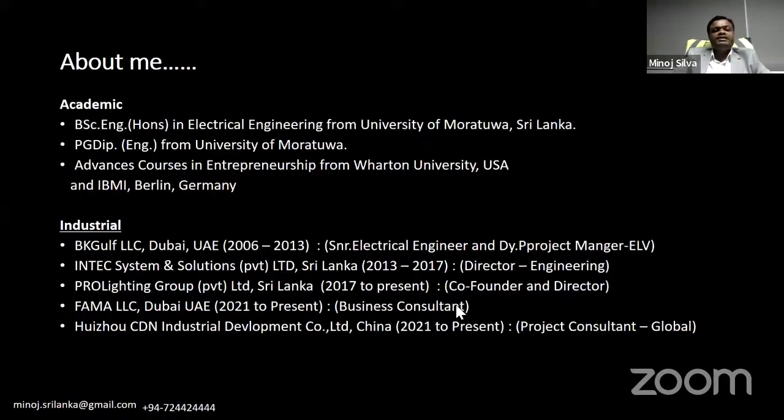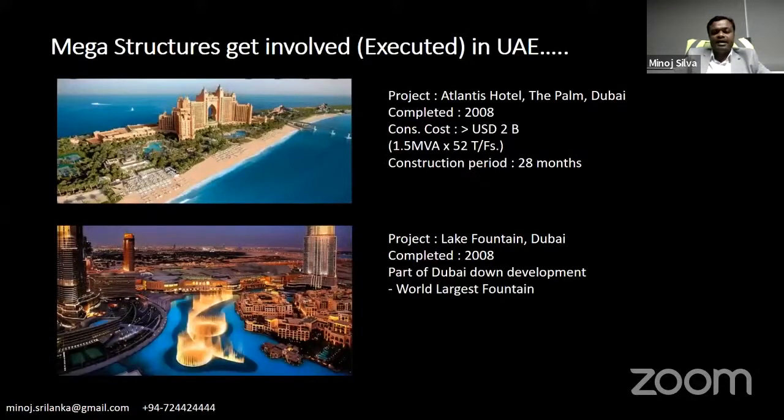Why I explain my industrial background is so you can easily understand my experience in these countries. These are the mega structures in Dubai I have been involved in. This was my first project in Dubai, Atlantis Hotel, the Palm Dubai, which I think you should almost know. The project started in 2006 and completed in 2008. It is a 28-month, very big project. Construction cost was around $2 billion at that time.